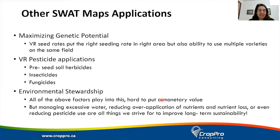We're able to maximize genetic potential. Through our VR seed rates and putting the right seed rates in the right areas, we maximize that dollar invested in the seed. But the other thing that we're starting to do is put multiple varieties on the same field. So if you had a canola field and there is large variability in elevation and topography, and you want to put a short and a long season variety on that same field, it would be very easily done and would even out that maturity even more. We can make VR pesticide application maps.